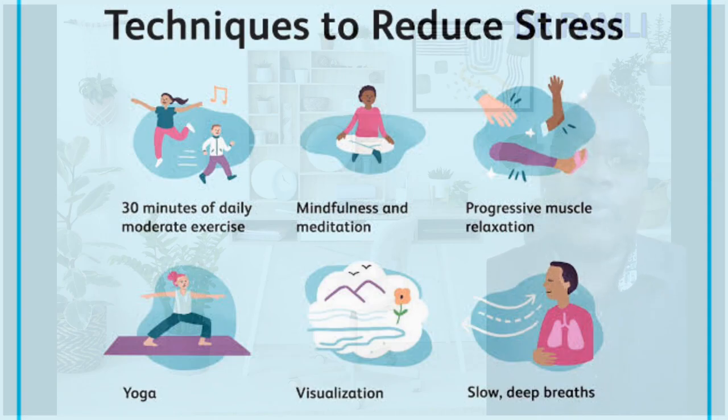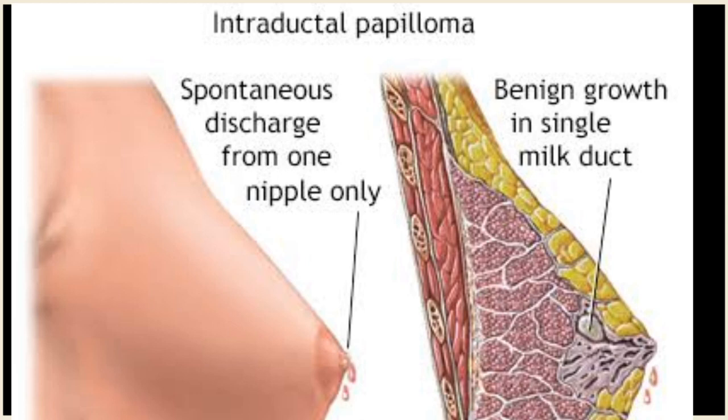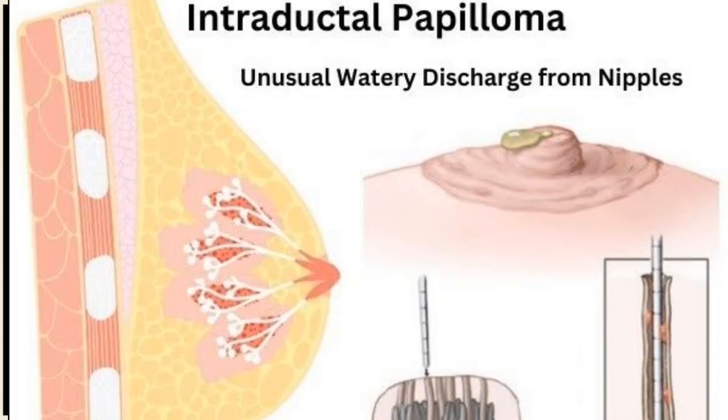Now, there are people who have been diagnosed with breast papillomas, and these are non-cancerous growths that normally affect the breast, and sometimes they can cause clear discharge or even bloody discharge.